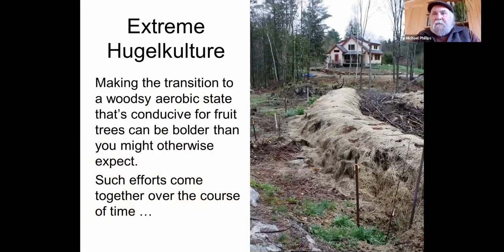This is what I call extreme hugelkultur. This is my friend John Bunker in Maine. John is the one who started Fedco Trees. Some of you may have seen that tree catalog. And he cleared an acre of mostly softwood, not ideal fruit ground. And he used all those treetops to form a huge hugelkultur mound in the middle. And the trees themselves are planted on the outskirts of this, not planted on top of that, because it's going to be a while till that breaks down. But he's just created essentially a huge banking of organic matter that 10, 15, 20 years from now, those apple roots are going to be tapping into and relying on for nutrients for a long, long time to come.